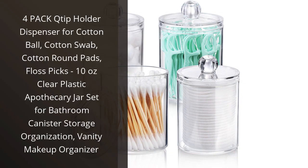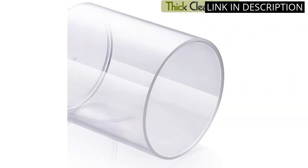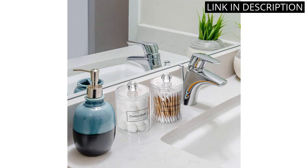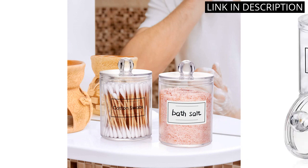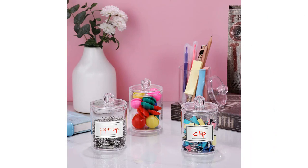I recently purchased the 4-pack Q-tip holder dispenser for cotton ball, cotton swab, cotton round pads, floss picks, 10 ounces clear plastic apothecary jar set for bathroom canister storage organization, vanity makeup organizer. I am very pleased with my purchase. The jars are made of high quality, clear plastic and are very sturdy. They are perfect for storing cotton balls, swabs, pads, and floss picks. They look great in my bathroom and are a great way to organize my supplies. I would highly recommend this product to anyone looking for a stylish and functional way to store their bathroom items.